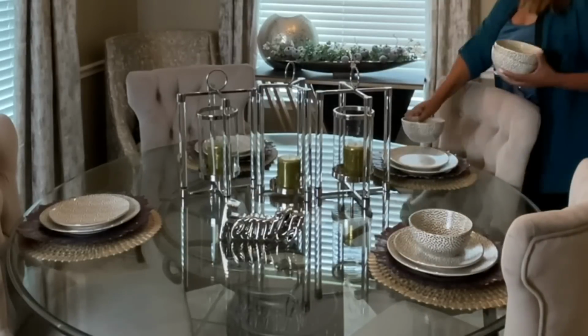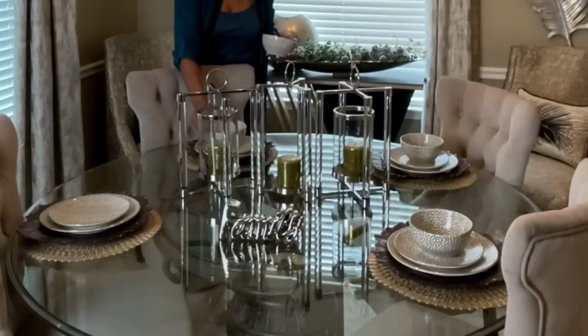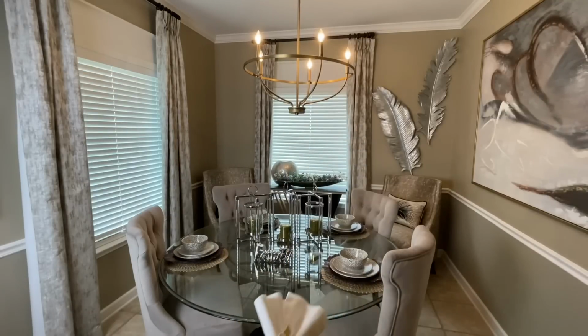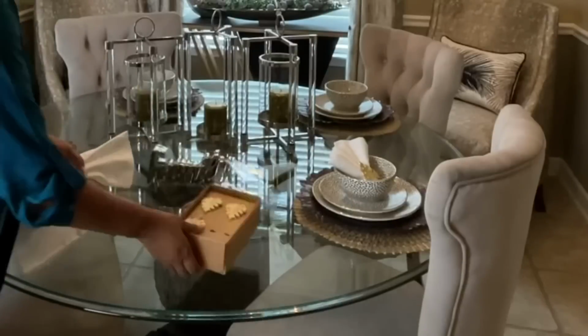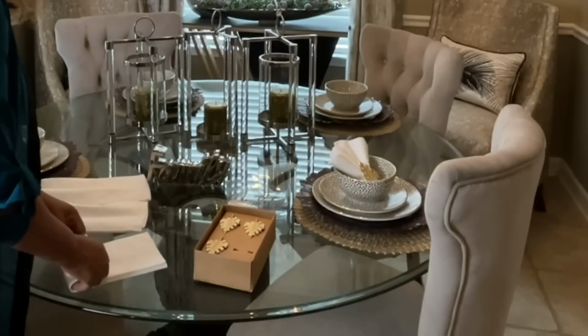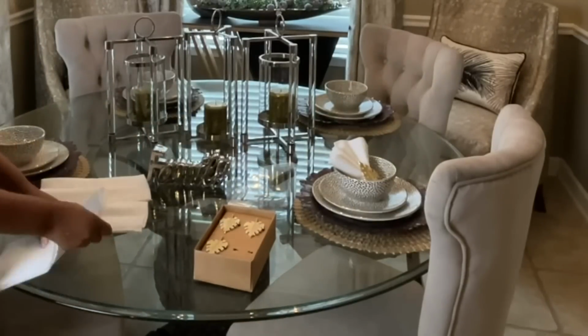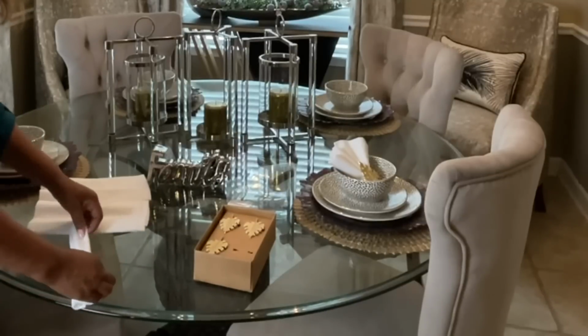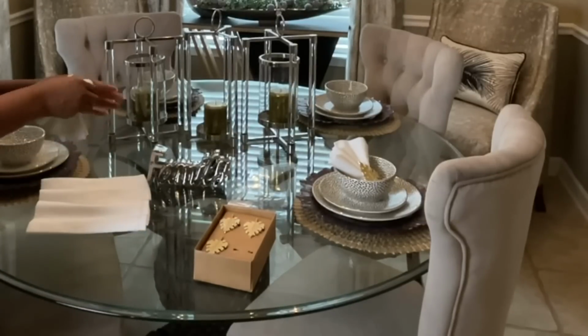So these are like a black and cream, well, should I say a cream with black polka dots, not so white, but just right. And we're just going to do a fanned out napkin with those cute little napkin rings that I purchased from Home Goods.